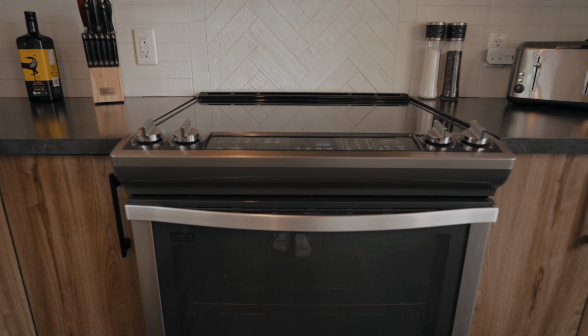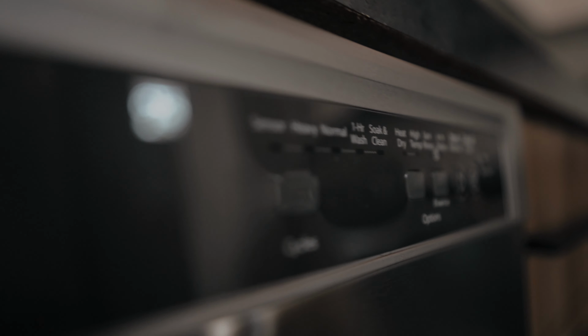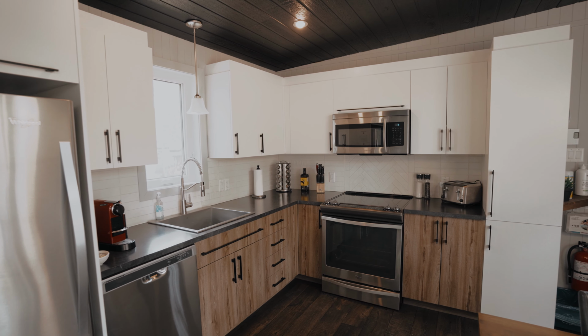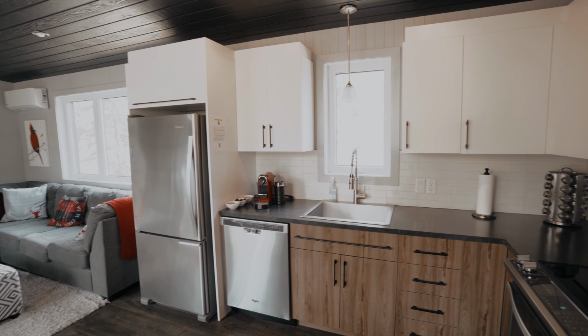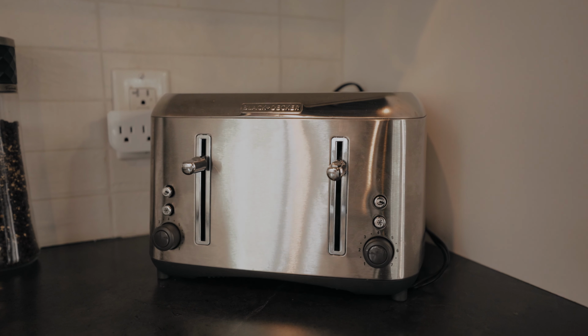You also get a big microwave that's built into the cabinets to free up the counter space below. There's also a dishwasher and a big industrial style sink, which I love. There's more than enough counter space for you to prepare your coffee and your meals. There's also a dedicated coffee station with an espresso machine, which makes really good coffee. You also have a four slice toaster on the other side of the countertop.